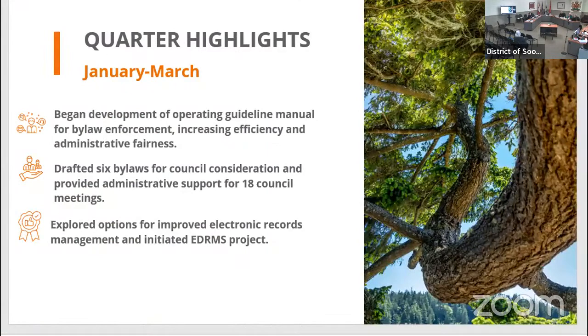Some highlights from the first quarter of 2023. The first is the development of a standard operating guideline, or SOG, manual for bylaw enforcement. When investigating complaints, officers are guided by the contents of any individual bylaw and also the bylaw enforcement policy, which speaks to our general approach to all investigations. It includes such things as timeliness of responses, confidentiality, prioritization, and discretion. The SOG manual is intended to break down, say, the 20 most common issues encountered by bylaw officers and provide a standardized approach to each specifically. This will improve efficiencies and consistency between calls.